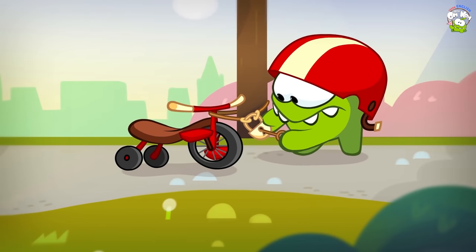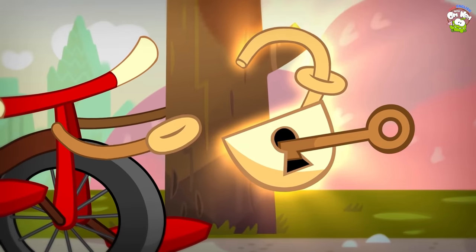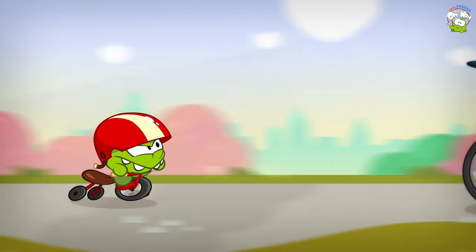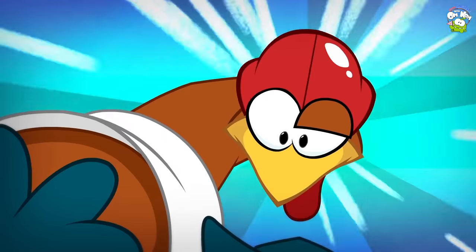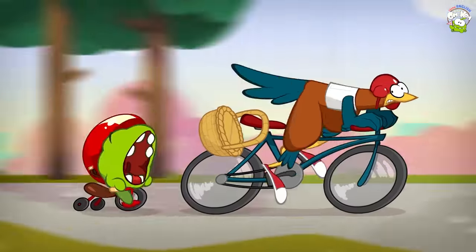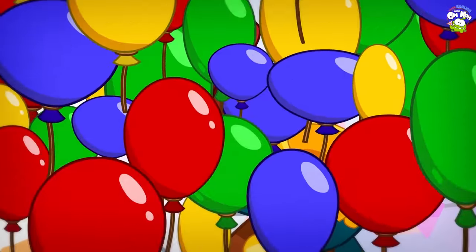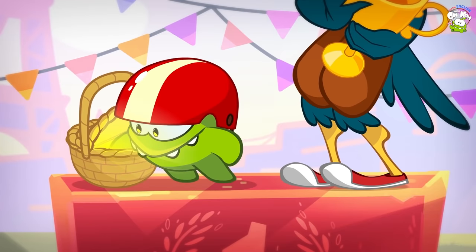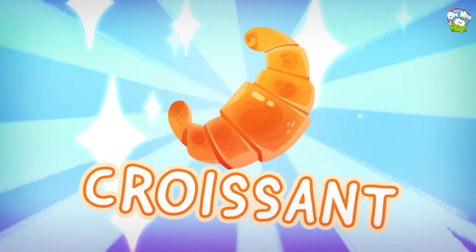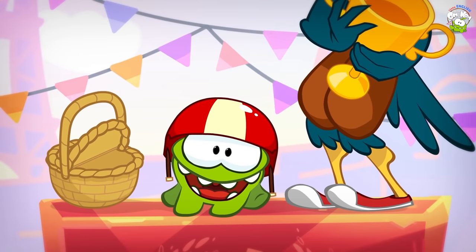Quick, unlock it. Faster, Om Nom, faster, faster. And done! Oh, finally! Fast as you can, Om Nom! You're nearly there! You could get it! It's within reach! Oh! Uh-oh! He's going faster now, Om Nom! Quick! Catch up! You're overtaking everyone! And you're the winner! And you got your picnic basket! But what's in it, Om Nom? A croissant! A yummy French buttery pastry. Nom nom nom nom nom.